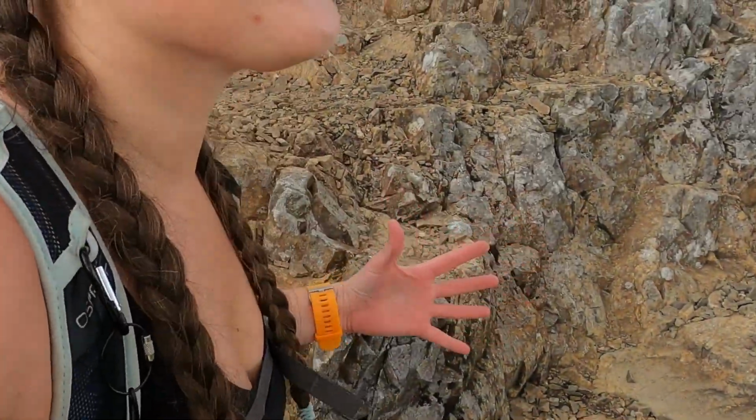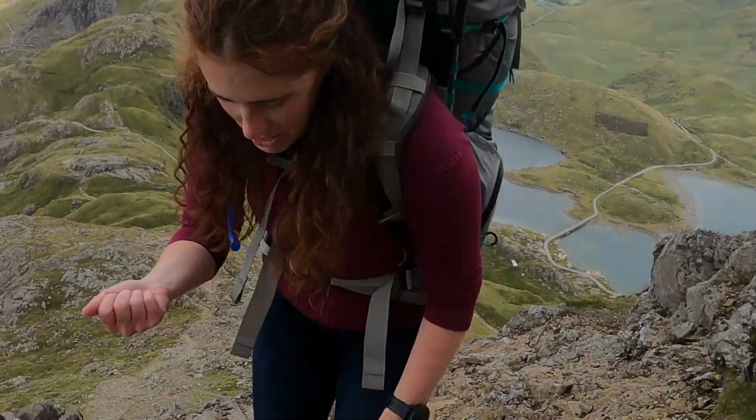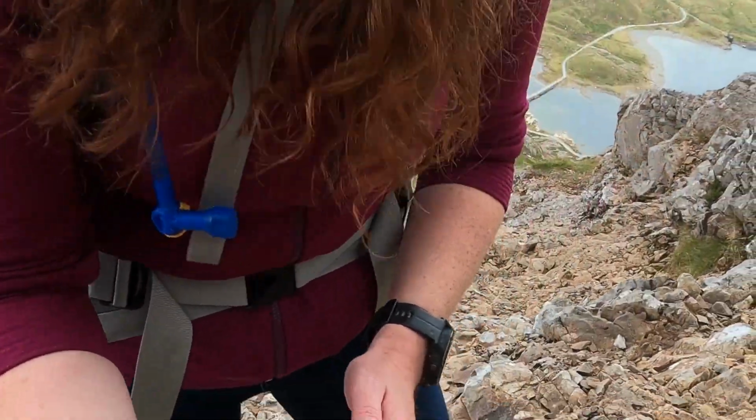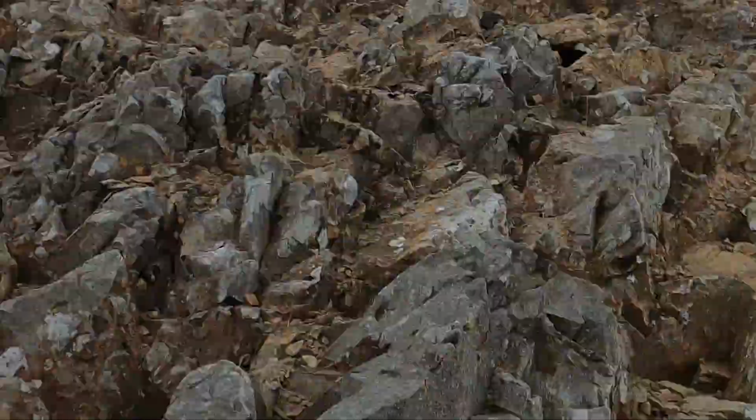Oh, this is honestly so incredible. Gemma has found more bilberries, but she's kindly bringing them up again. I have a talent for picking them. Yay! They're only tiddy ones. That's all right. We'll have a little resupply. Oh, thank you. They're so tasty. So this is what the view is like. We're looking up here.